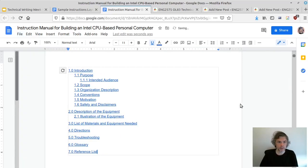Now, one thing that I'll also mention about the table of contents, if you go back later and make some changes to your document, that may change your organization, your headings, you'll want to come back to the table of contents, and you see this refresh link right here off to the side. If you don't see that, click into your table of contents anywhere and it'll show this over on the left.